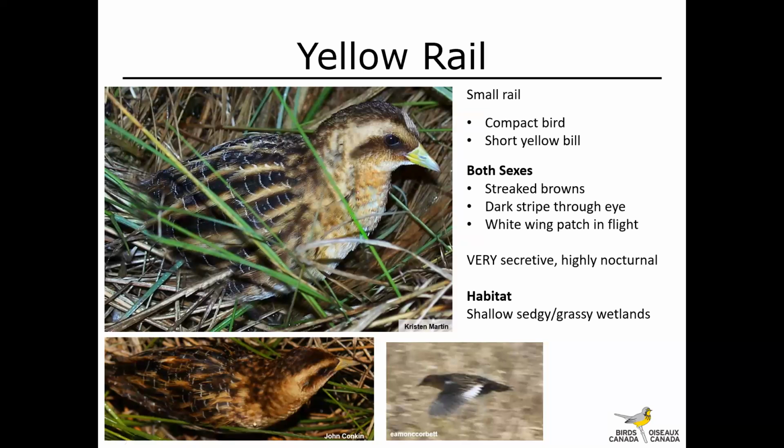So if you ever do happen to see them in flight, they're different than what a sora or a Virginia rail would look like, which have all dark wings. The yellow rail has a white patch on that same speculum area that most of the ducks have a colorful patch. The yellow rails are actually going to have a little white patch.